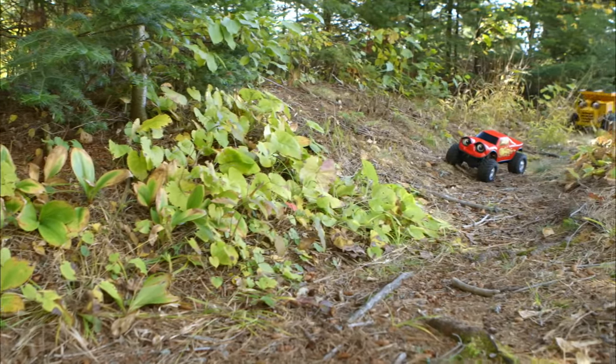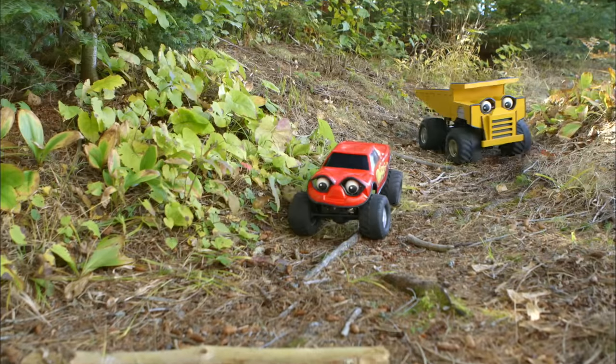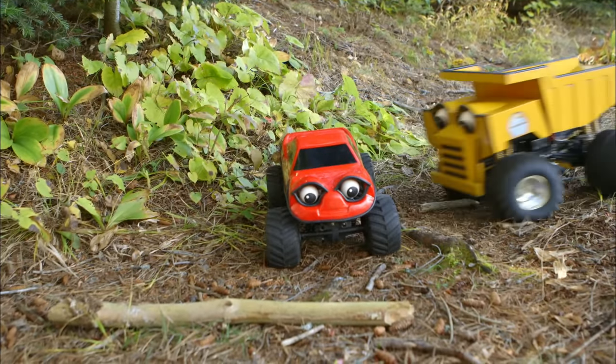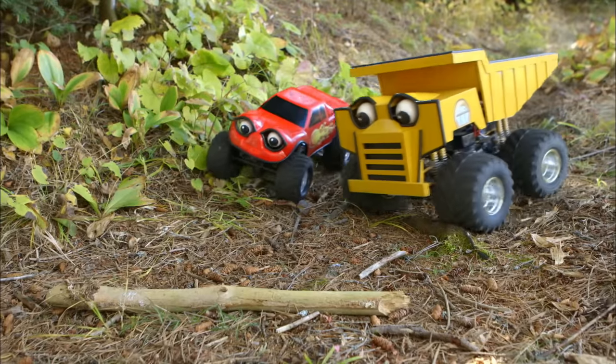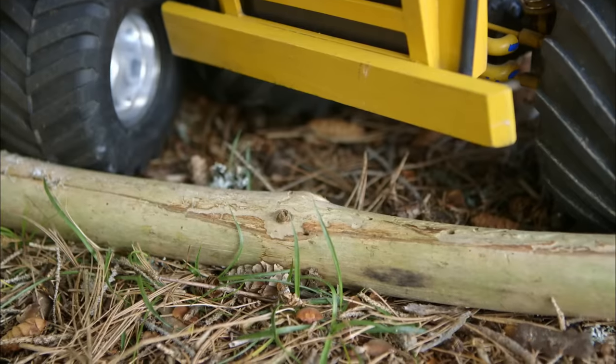Hey, Rex, wait, what about this big stick over here? What stick? This one. Where? All I see is you, Zack. Because you're not looking at the stick. What stick? It's over here, Rex. I still don't see it. No, it's just right here. Look right there. Oh, right there. Hey, Zack, look, a stick. Oh, yeah.